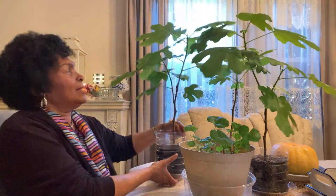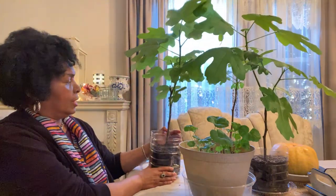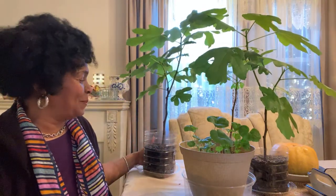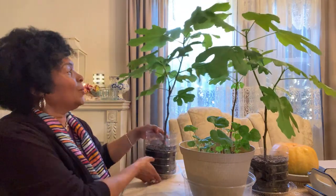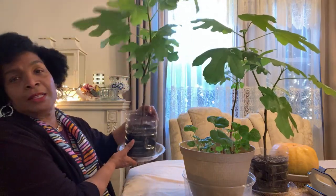Now look at that. They're like mini trees in my home. I am just so impressed with how quickly the fig tree developed into this beautiful sample here. They're not seedlings, they're little trees. I'm so pleased, because I have three of them, three different branches. This one is really big and the leaves are just beautiful. And this one back here is not as large, but it too is growing very well.